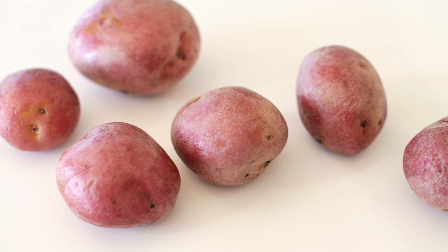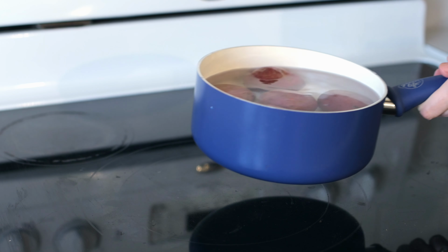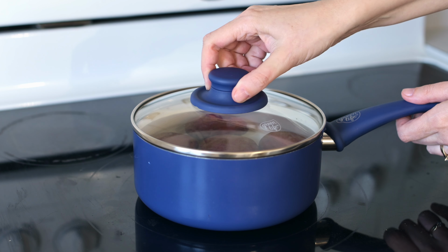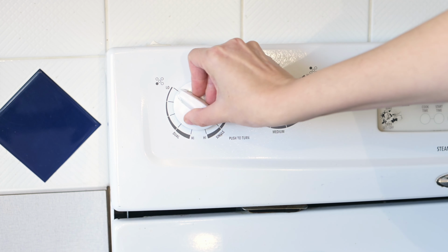We start with the potatoes. If they are big, cut them in half before boiling. Then place the unpeeled potatoes in cold water and boil them at medium heat covered.